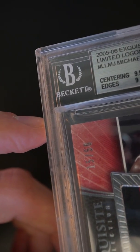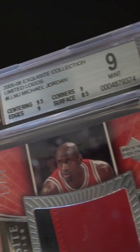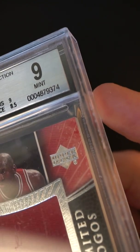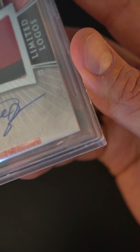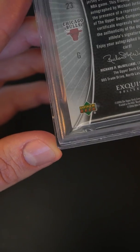As we scan on the periphery, there's just very, very light little bits of wear to the extreme edges. This card's somewhat conservatively assessed. I think it easily could have graded a little higher. And at least from an eye appeal perspective, nobody would question it had it graded any higher.